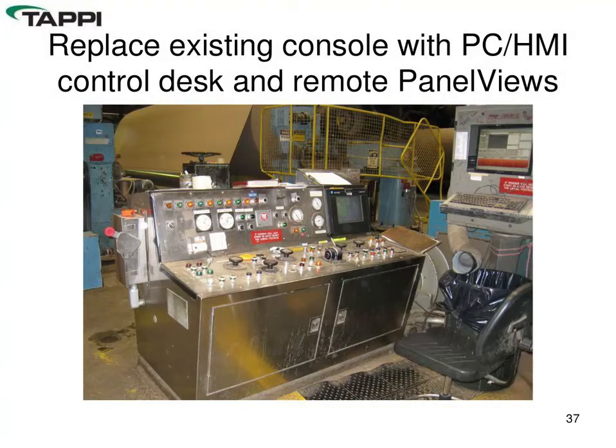Okay, let's touch base a little bit about control changes and what the operator typically would see in his interface to the winder. This is a pretty typical picture around a winder. It's a control desk or a bench board, which has its share of hardwired push buttons and analog meters, and perhaps over the years it's been updated with a panel view or a drop-in type of interface device.